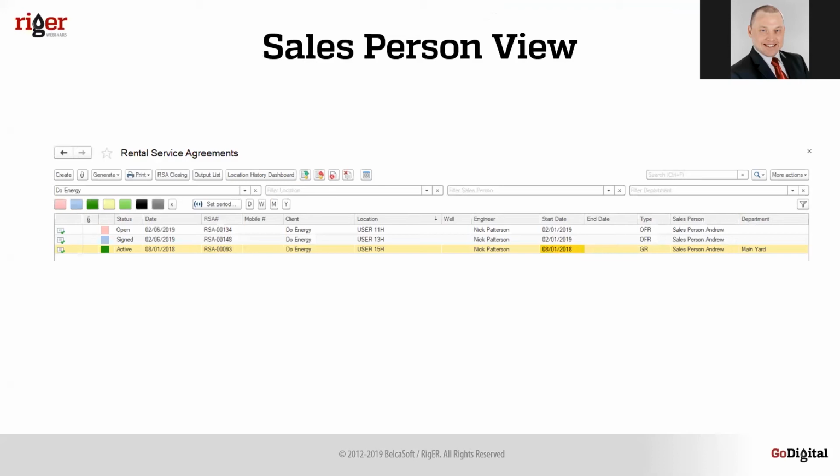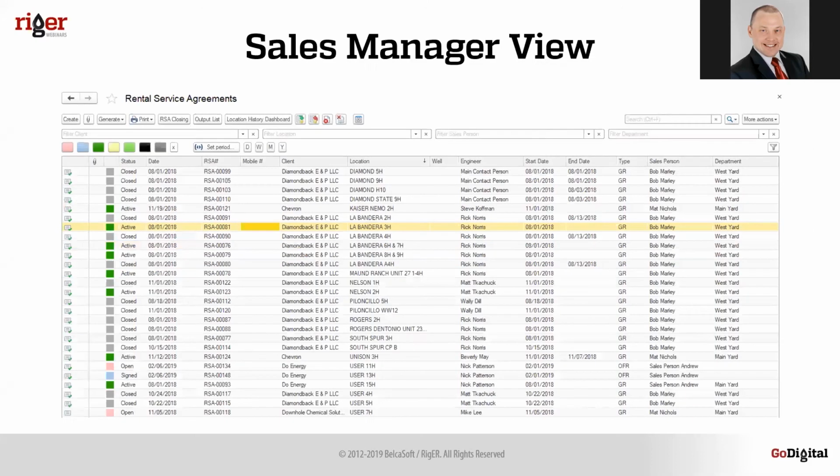This gives us an opportunity to separate our rental service agreements and not cross and mix the sales efforts between different salespeople. And if we move forward and open the sales manager view, the sales manager will see the entire picture and the statuses of each particular salesperson, and can approve the rental service agreement. For each specific situation, each specific configuration, there could be some deviation between those two roles. However, this is the major and main approach to roles segregation in RigER.